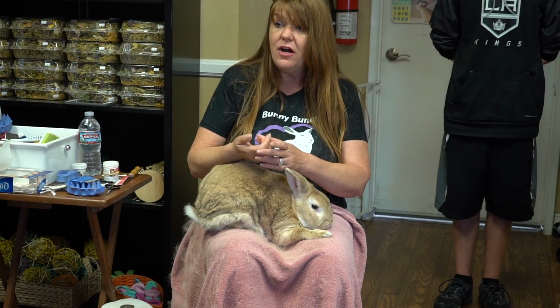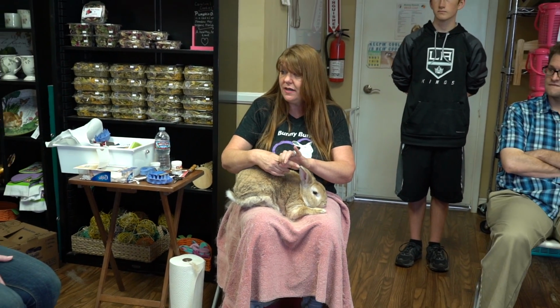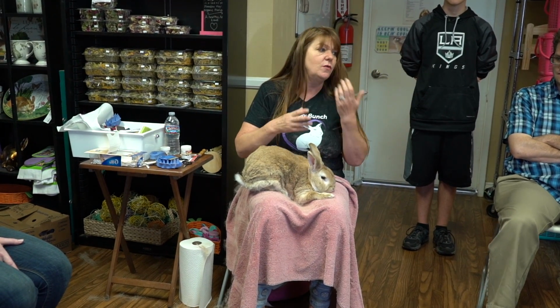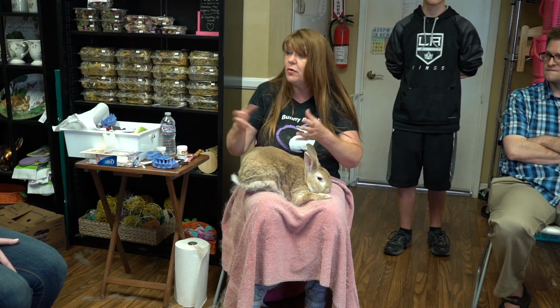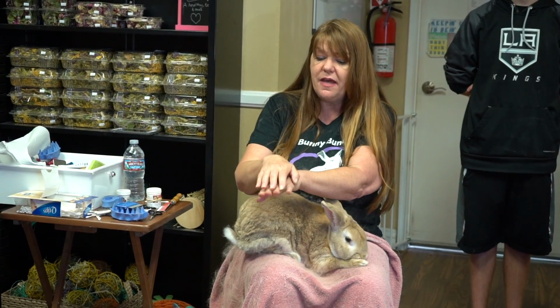The nails can break off, and they can break off at the base. When that happens, there's a lot of blood, it's very painful, and it can get infected. So that's one reason to make sure you keep the nails up, or come in and I can do it. Another thing that happens when the nails are too long, their paws are like this.